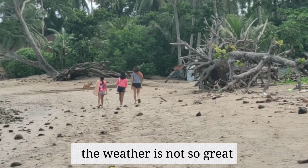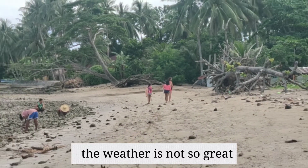Hello guys, we're here at the beach of Dimiao, low tide. We couldn't swim at the seaside because it's under construction. So, we're just walking on the shore. We're walking now. We're going to Kayala Resort, I think.